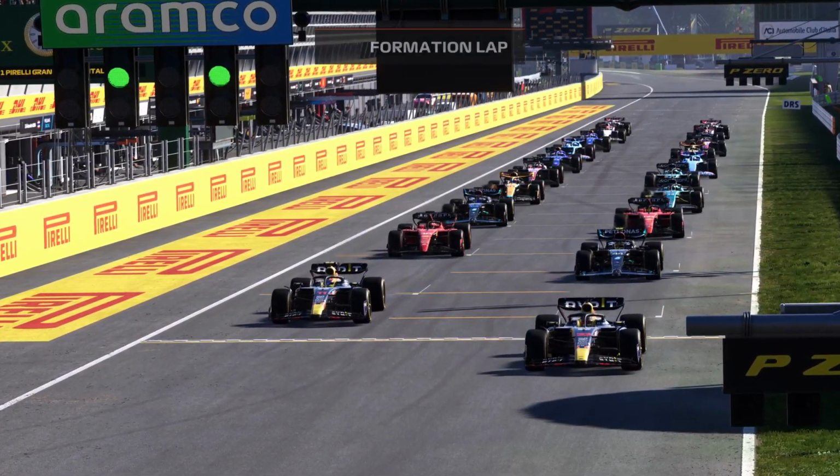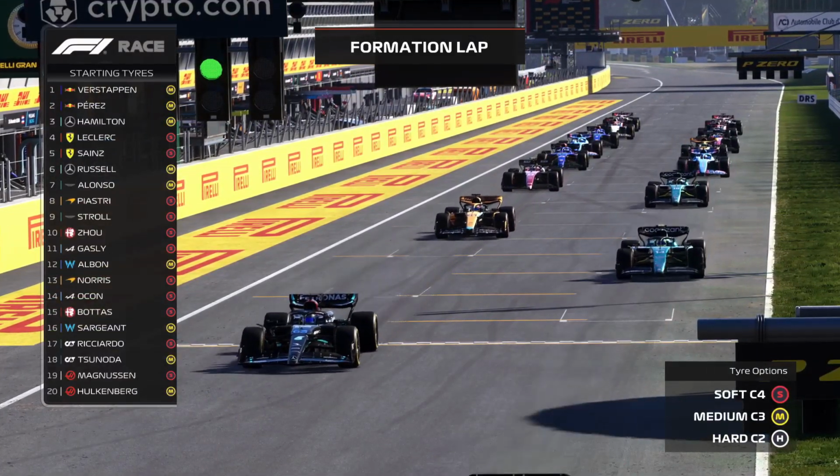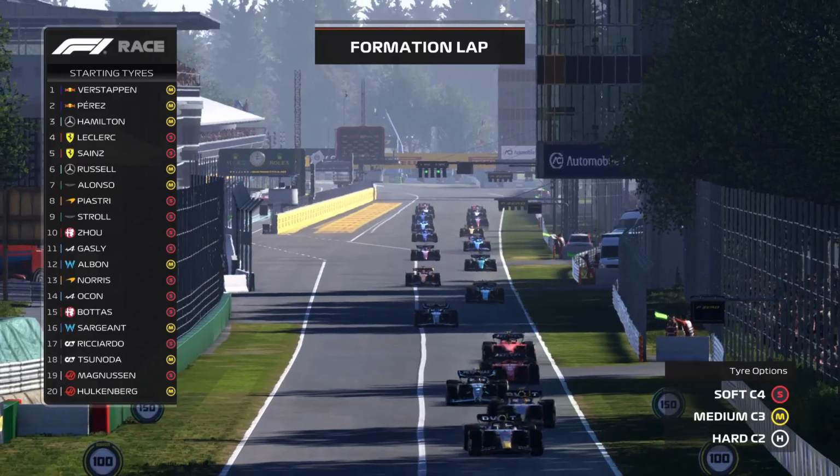Here we go then, the formation lap gets underway and the excitement here is building as we near ever closer to the start of the race. Which team will come out on top? Who's got their strategies right for today's race? Well, we'll soon find out.